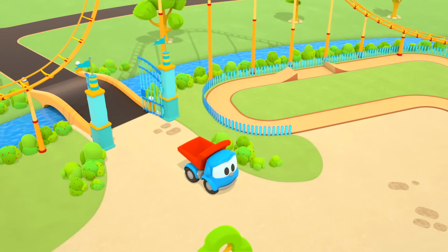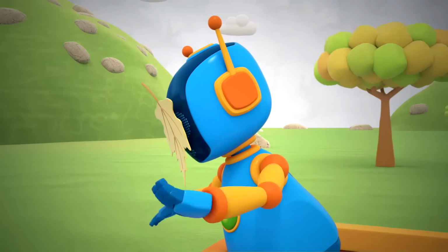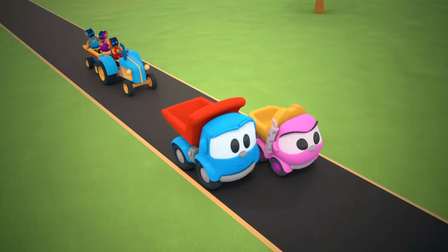Leo and Leia are driving down the road. The robots are following them on a tractor. Oh! The wind is so strong. There's often bad weather in autumn.